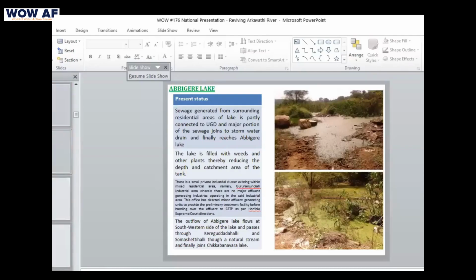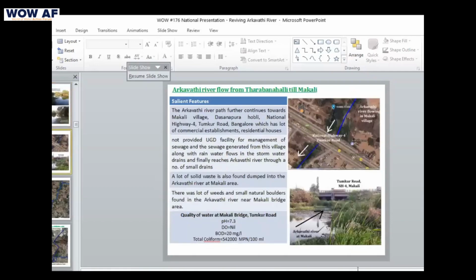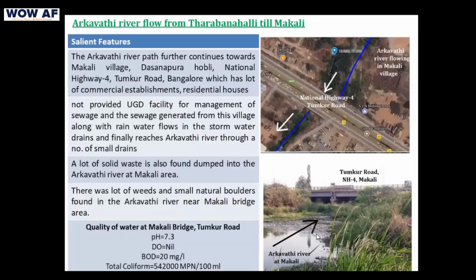So after Tarabanalli, the Arkavathi river goes towards one point called the Siddhanavasahalli confluence point. From the upstream side, it reaches the Siddhanavasahalli confluence point.